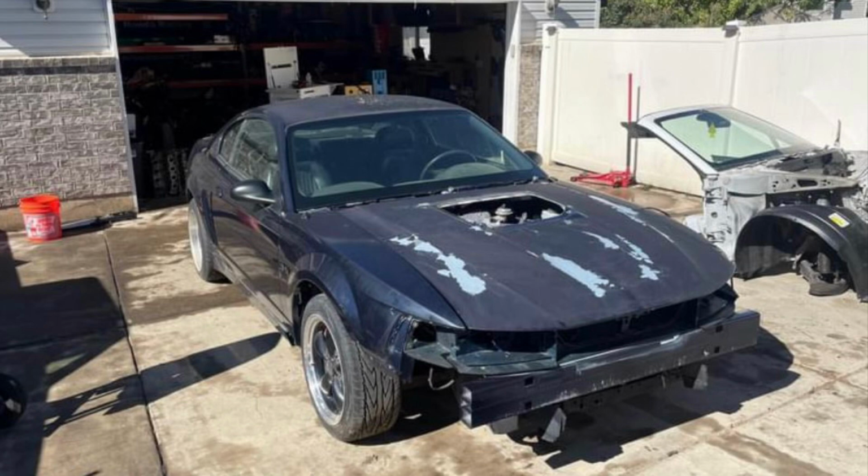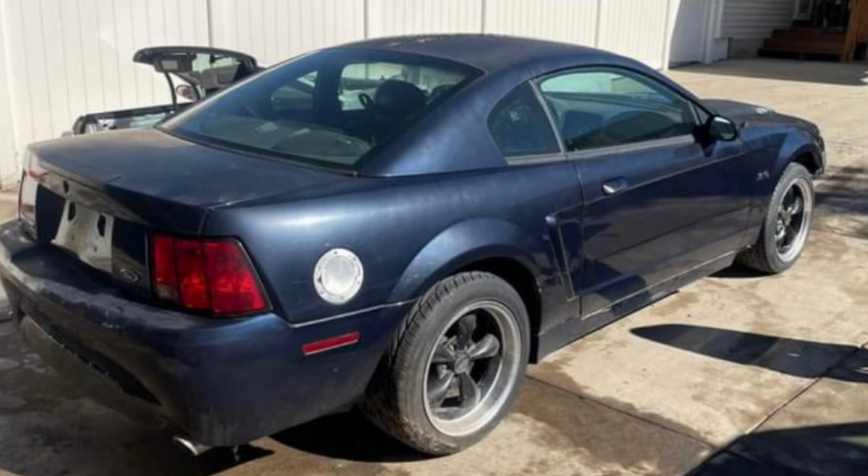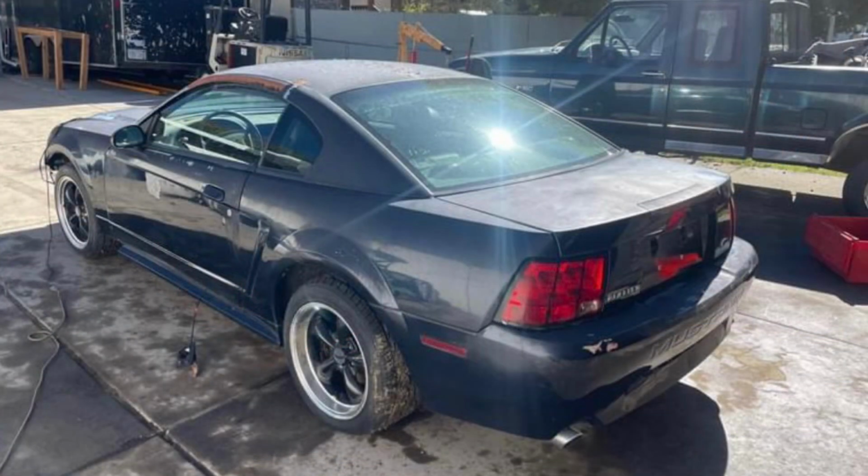There was one that was in California in great shape that needed to be towed, probably a fuel pump or something, but said it ran fine. It was in way better shape, and they were asking $3,000. So, you know, come on. But anyway, this car, I don't know if it's that same one in the video.